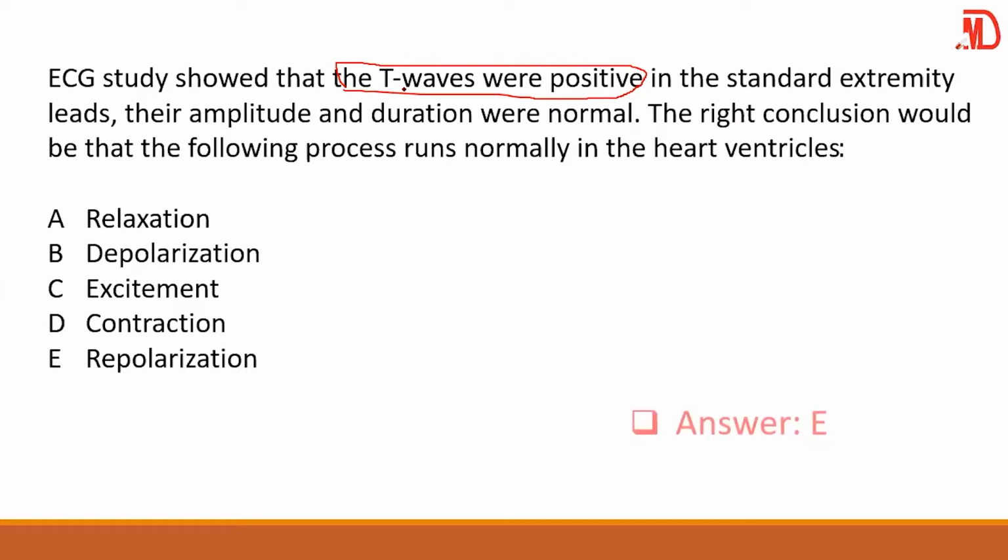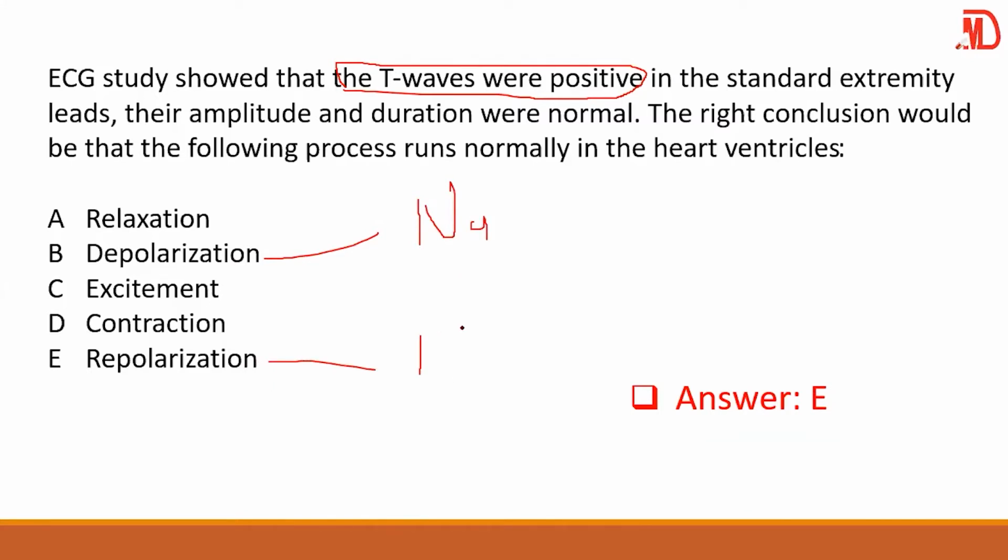So here we are referring to what? ECG. And we said in depolarization, what ion? Sodium. Please, sodium. In repolarization, what ion plays an important role? Potassium. So please take note.